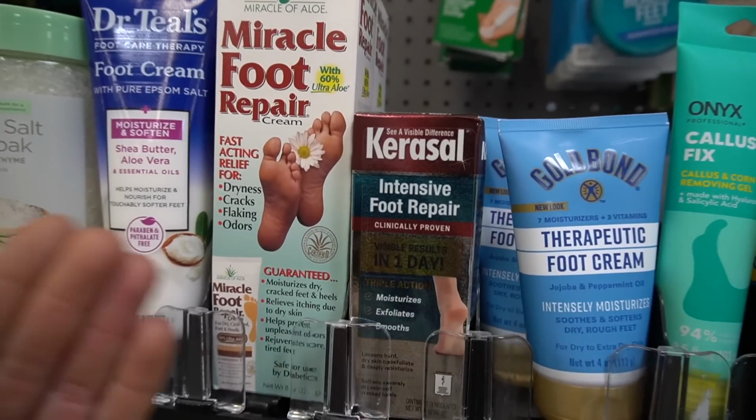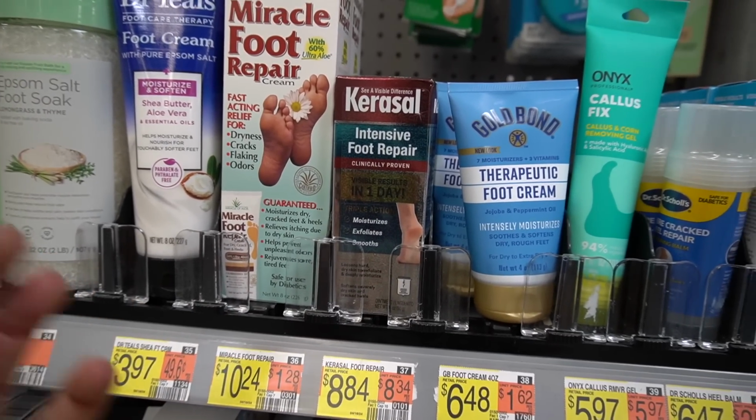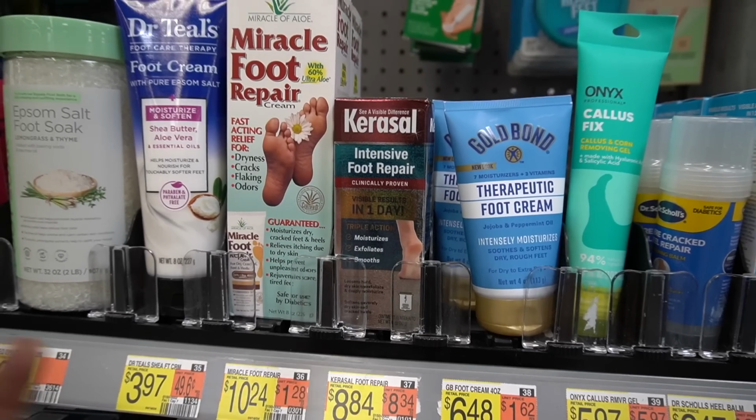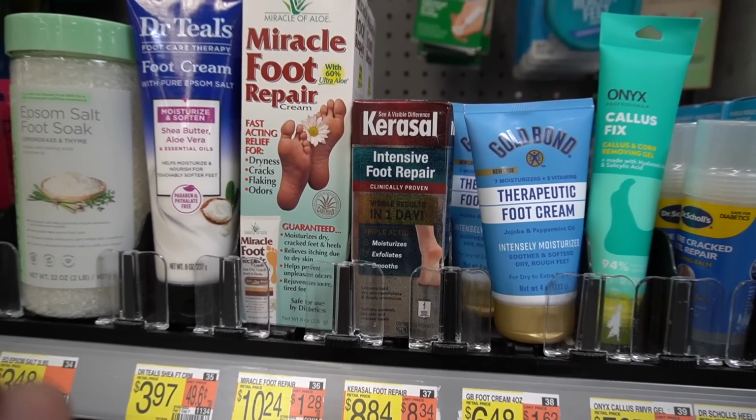Alternatively, this is actually a great thing for warts too, but it's not as strong as the Compound W in terms of getting in there and breaking up all that dead skin.